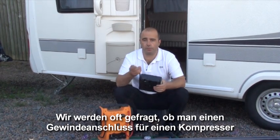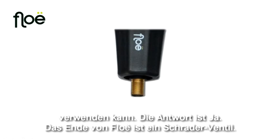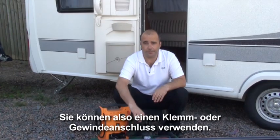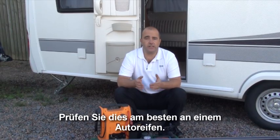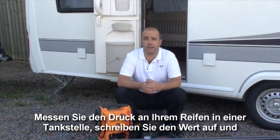Now, we get asked by many people if they can use a screw thread connection from a foot pump or a compressor, and that's this one, and the answer is yes. The end of flow is a typical Schrader valve, so you can use a clamp connection or a threaded connection. So whatever device you use to push air into the system, make sure you check that the gauge is reliable. The easiest way to do this is to check it on a car tyre. Take it to a local petrol station and try their airline on your tyre and make a note of the pressure. Then try your own compressor or foot pump.